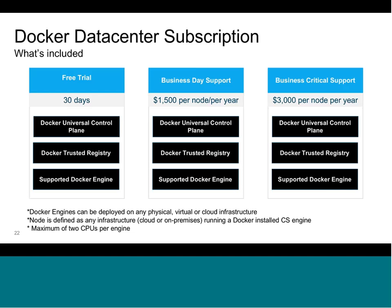And then once you've trialed it for 30 days, you test it out, see if it works for your environment. There are 2 different support levels. So there's business day support and there's business critical. Currently, business day, the sticker price is about $1,500 per node per year, and business critical is about $3,000 per node per year. Again, the difference is business day being 9 a.m. to 6 p.m. local time, and business critical being 24/7 support.